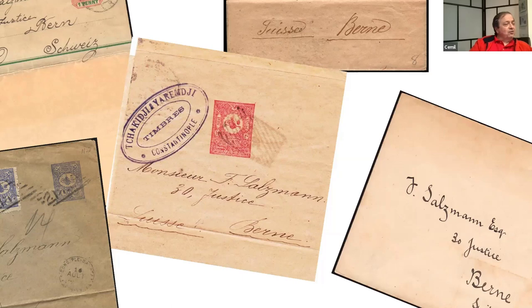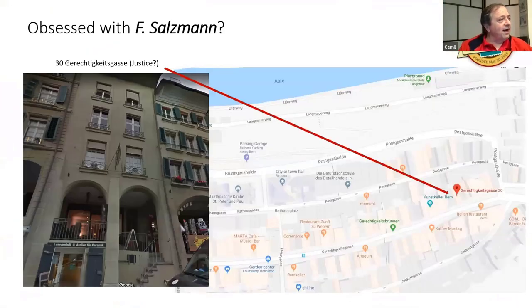However, I did look at 30 Justice. Now, Bern is in the German-speaking part of Switzerland. So in Bern, there is no such street as Justice. However, I did find a 30 Gerechtigkeitsgasse. And Gerechtigkeit means justice, and Gasse is a small street. So my guess is that 30 Justice refers to 30 Gerechtigkeitsgasse. And it is at this location in Bern.